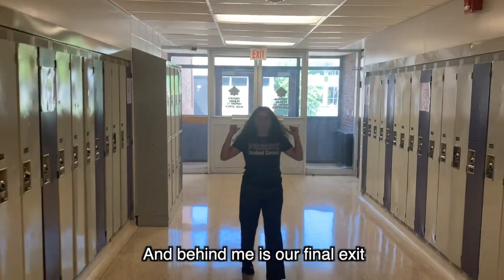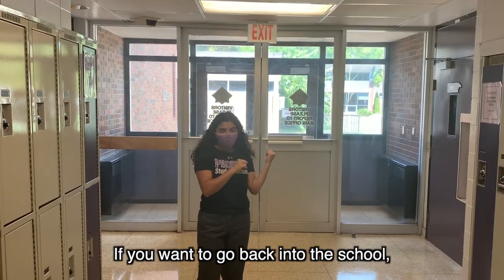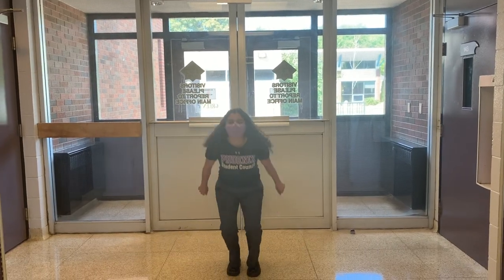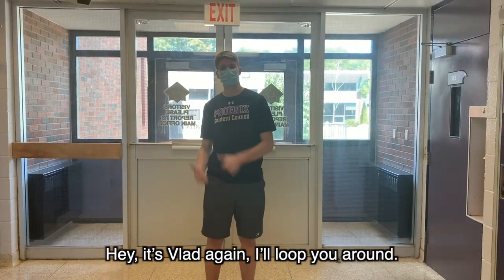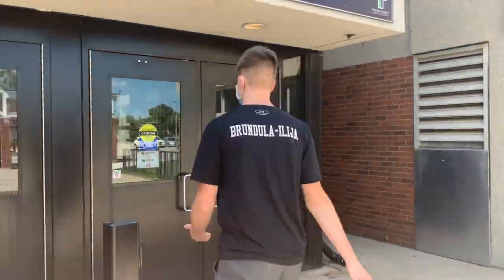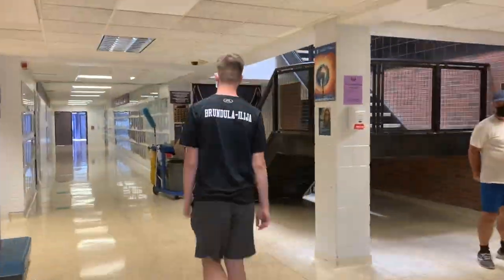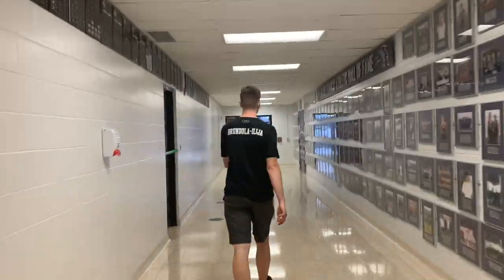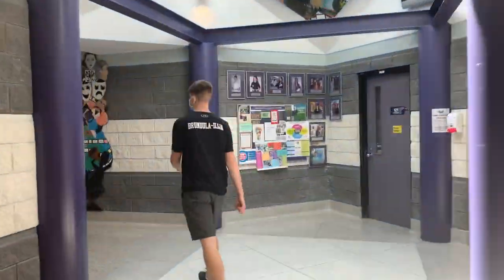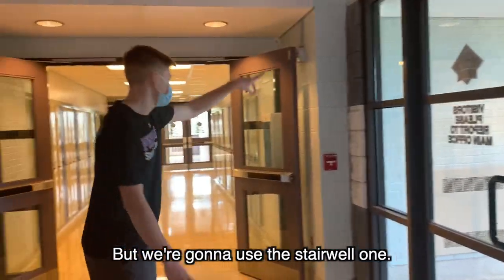And behind me is our final exit. You cannot enter through these doors. If you want to go back into the school, just exit through these doors and go back through the main entrance. Alright, let's tour the portables now. Hey, it's Vlad again. I'll loop you around. So this is one of our portable exits, but we're going to use the stairwell one.